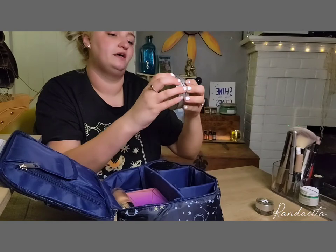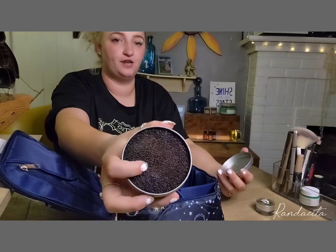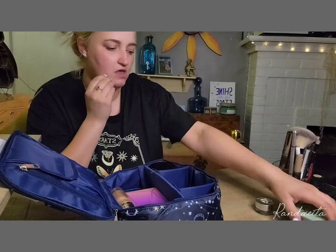This is my Blank Slate. See, it's filthy. Eyeshadow transfer. I don't know if I'm going to take this yet, because it is rather big. Next is my concealer.